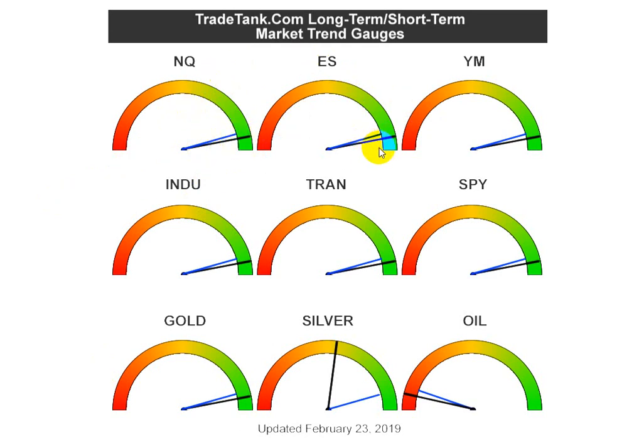ES is short and long-term bullish. YM is short and long-term bullish. Indu is short and long-term bullish. Tran is both bullish. SPY is both bullish. Gold is both bullish. Silver, short-term bullish. Longer-term, intermediate-term, neutral bullish. And oil is both bearish.